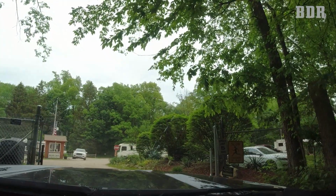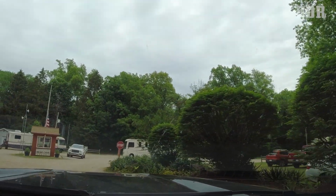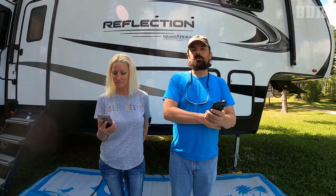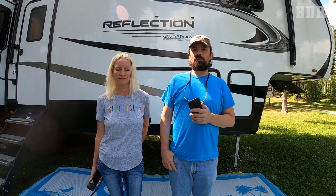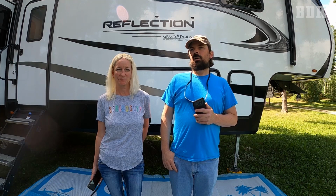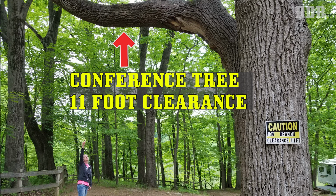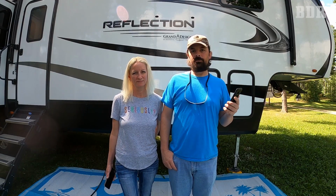Then when you pull through, there's a guard shack, which they don't use, but it's there. And what else do we mention? The conference tree. Now, there's a historic tree, and as you may know from watching some of our videos, we appreciate the history of places. However, this one tree is inopportune, to say the least. It is, I think, 11 feet tall. They have a sign, it's clearly marked, but you might not notice it till you get right up to it, and then you have to back up. It'll tell you how big it is so you don't clobber it.